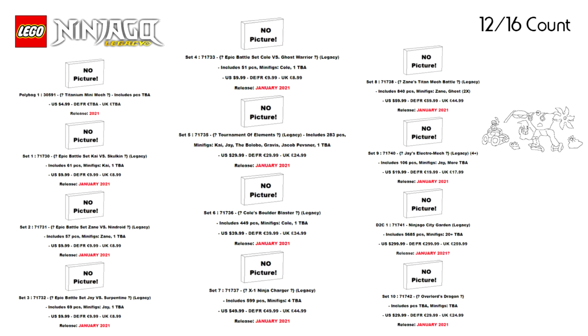Next, under the Legacy line, we have a very nice surprise of a new D2C for Ninjago next year, that being set number 71741, Ninjago City Garden. This will include 5,685 pieces and 20 plus minifigures, which I'm really excited to see how this one turns out. And this one should go inside that line that goes along with the other Ninjago City type sets that were based off the Lego Ninjago movie, and this set should retail for $300 in January of 2021, which I'm not really too sure if January is when it's going to be coming out, but at least that's the date that I have for the set right now.